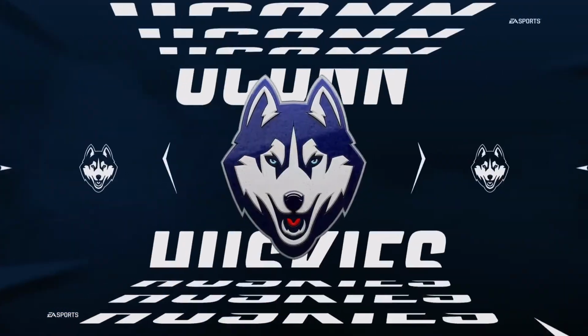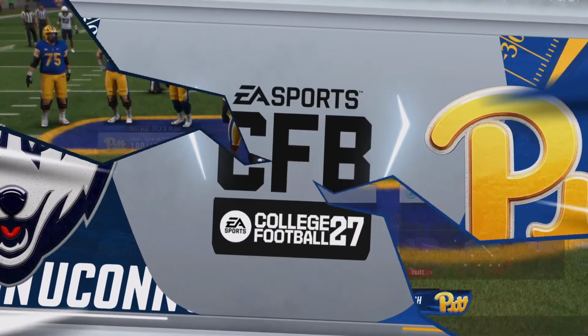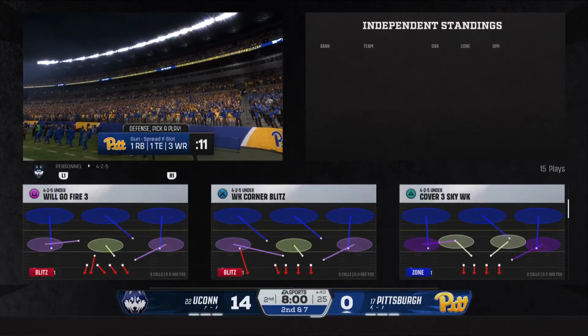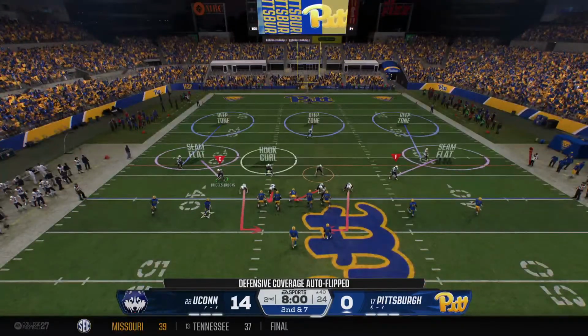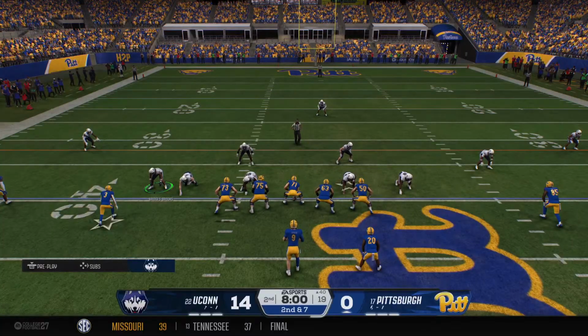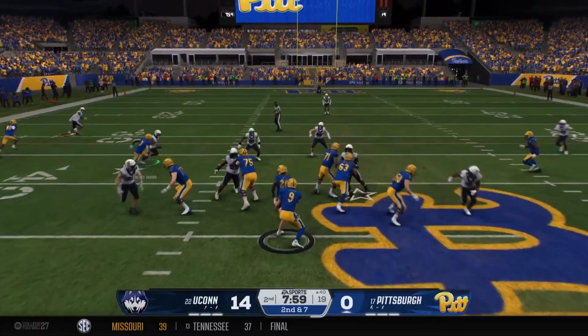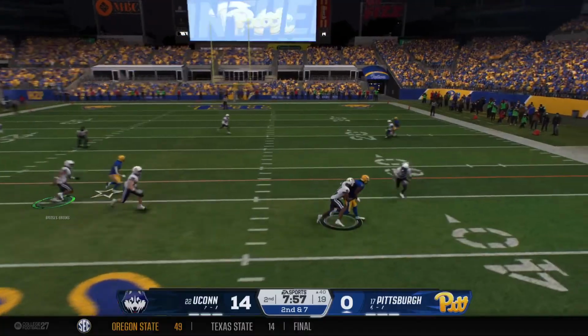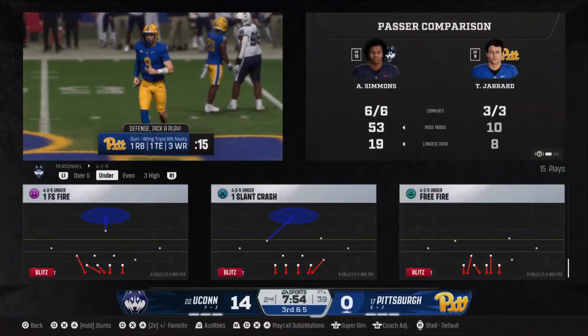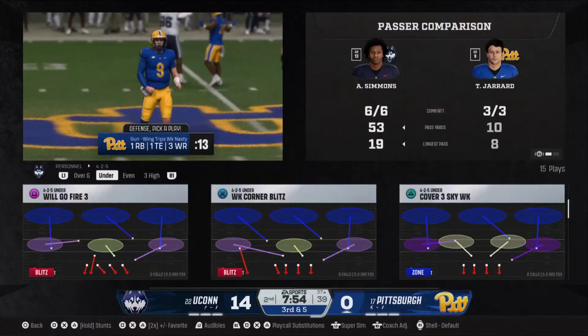Now to see if they can answer this early blitz here in the second quarter. Went to the running game on first down. Now here they come again. Selling the fake. Just a short pass to the tight end. Makes the catch but goes no further, and it'll be a short pickup on that one.